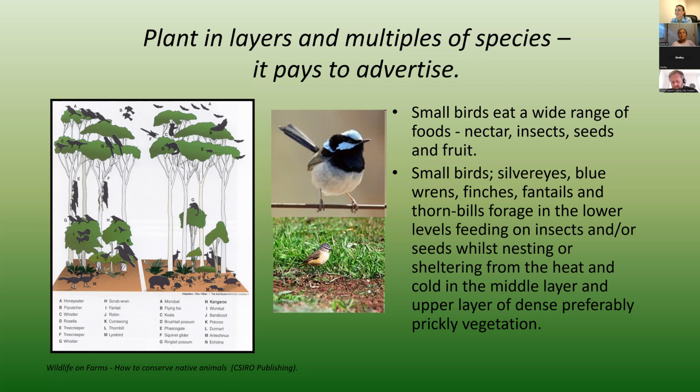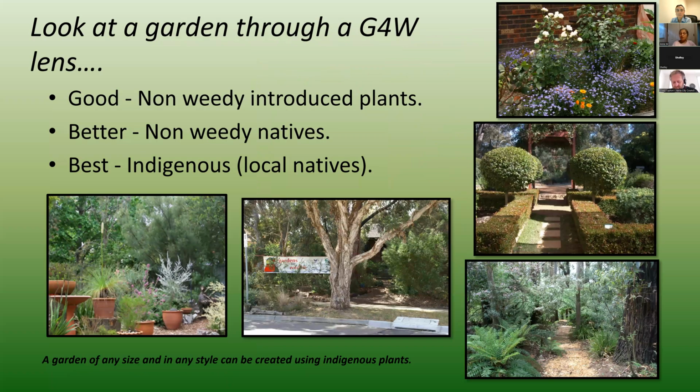Plant in layers and multiples of species. Fauna occupies every layer of the ecosystem, and therefore if we plant in layers, we're replicating that and providing food and shelter for all those animals that occupy those niches. Look at a garden through a Gardens for Wildlife lens. This is for basically people who go as garden guides or as garden visitors, whatever name you all decide to use. While we don't tell and we don't ask any resident to do what we think, we basically are there to help them to achieve their biodiversity goals.